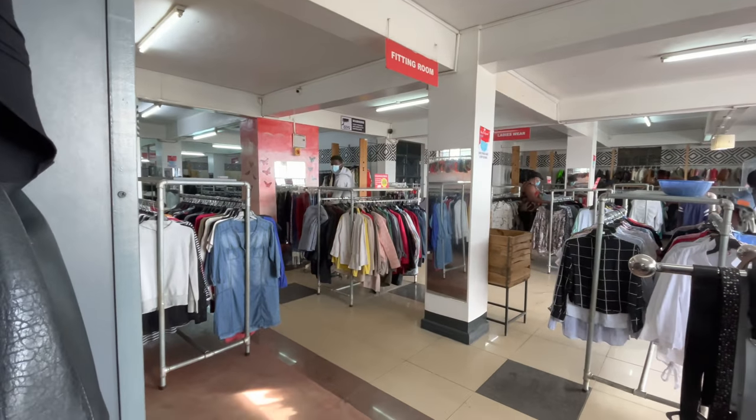Guys, this is Pink 12 and we're trying the changing room. I have clothes and clothes. This is the pile that I am taking home. This is the pile that is not fitting me. Of course, as usual, we're going to do a try on haul, okay? So this is Pink 12.